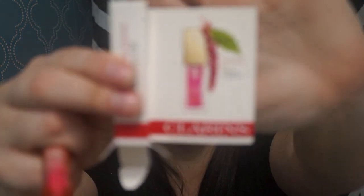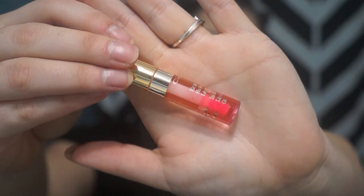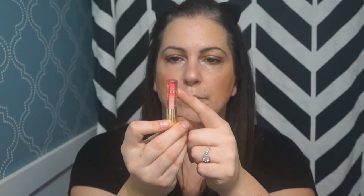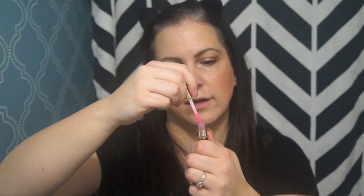And the last thing in here is Lip Comfort lip oil. That's cool. Funny, I just ordered their lip oil from Sephora. And I love it. So let's see. That's the packaging right there. That's what it looks like. And this is what the bottle looks like. So you can't tell, it looks pink because of the bottle, but let's just try it on and see.